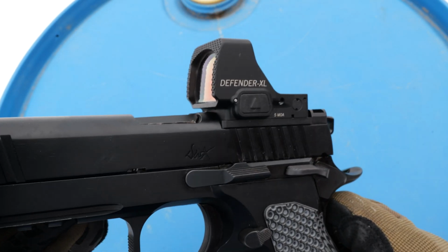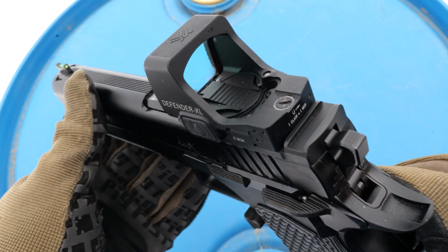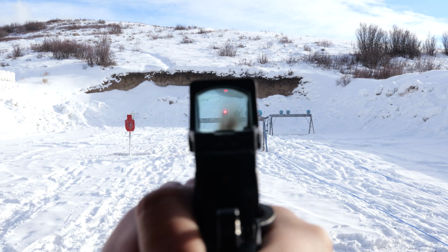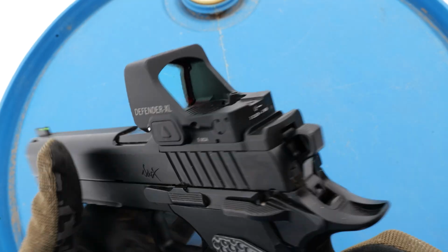This is a Delta Point Pro footprint optic, which a lot of people look at immediately and say, I would rather it was RMR. I thought that too, but I want to go through a little bit of my research and kind of talk about why this might not be such a bad thing and why this might in fact be the way to do it.